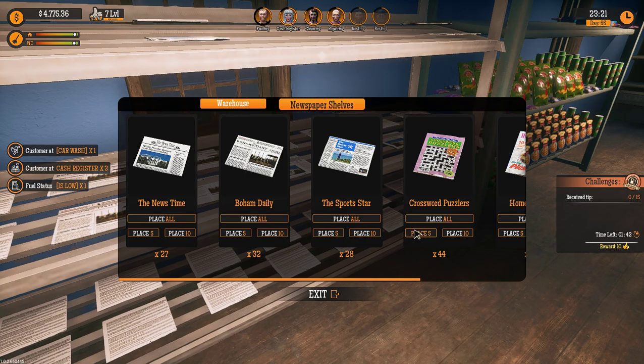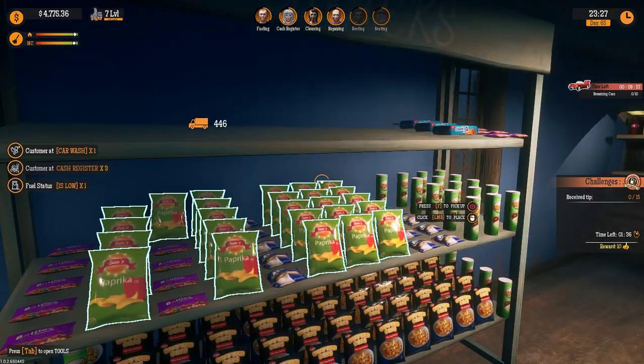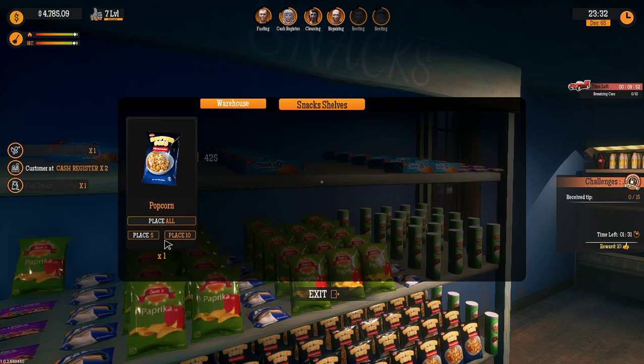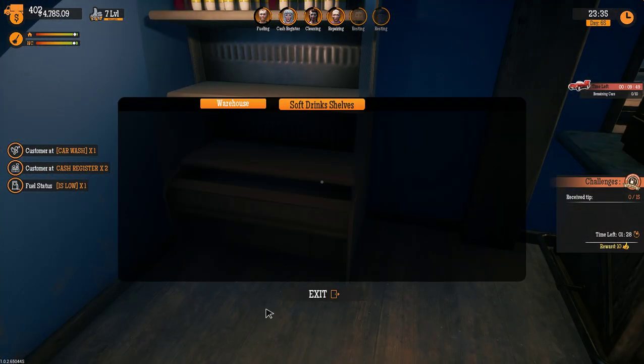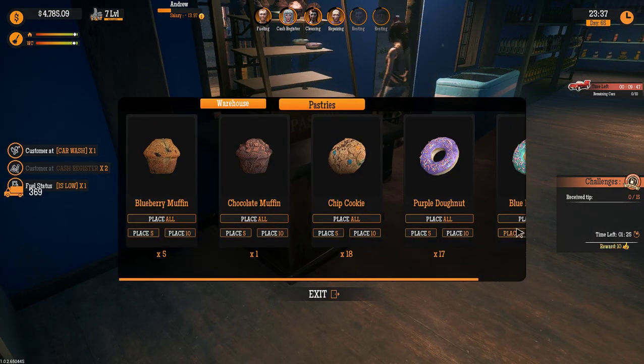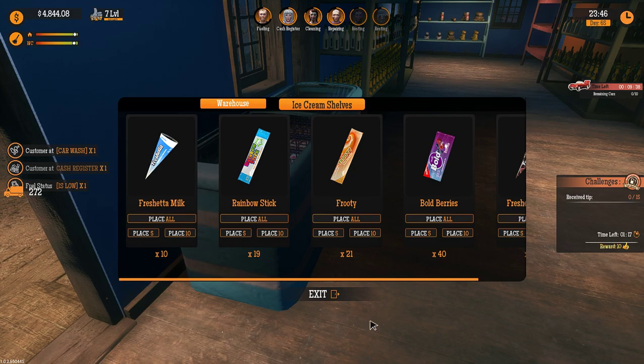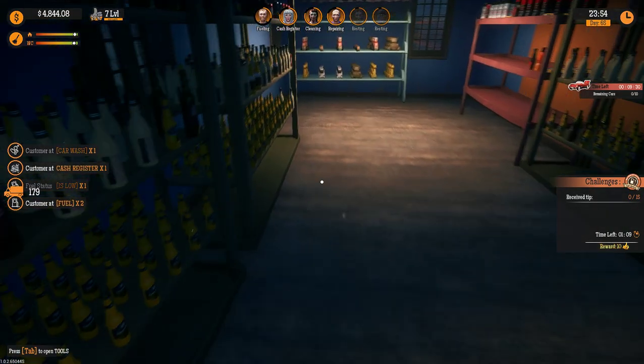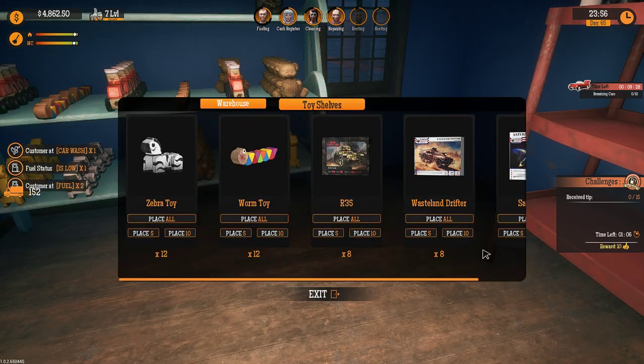Let's put in newspapers for shelves. There we go. Snacks need to be filled up. Alright. Potatoes, bowl, pastries. Ice cream. I think the beer's full. I don't have any more beer I can put in there. Toys. People haven't been buying toys lately.